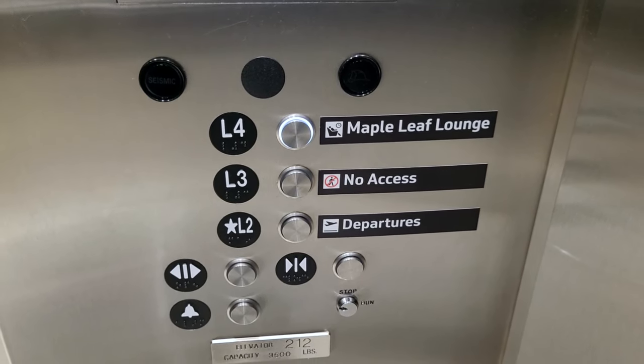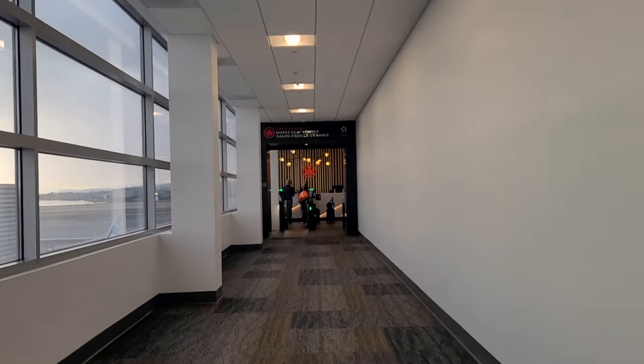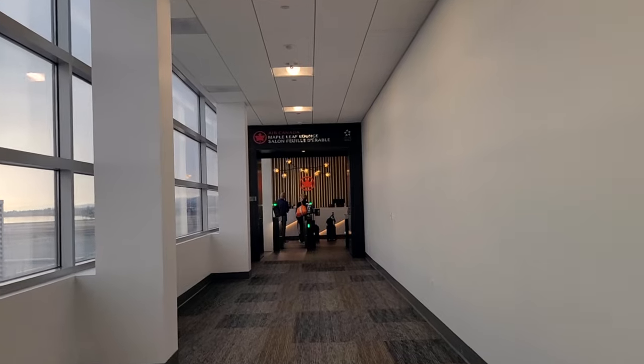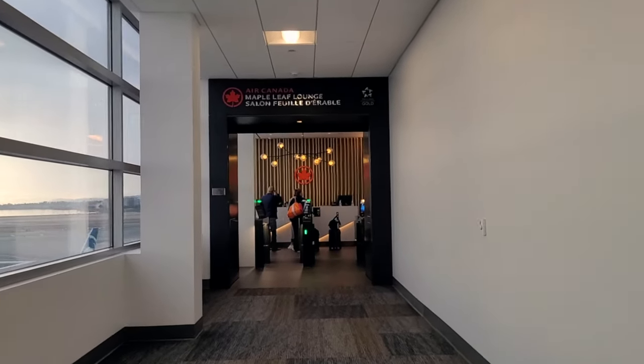Air Canada just opened a Maple Leaf Lounge here on June 28, 2023, and so far I've read great reviews. Thankfully, my previous flight landed at Terminal 2 and the lounge is on the way to Terminal 3. I can access this lounge even though I'm flying United Domestic, thanks to my Star Alliance Gold with Asiana.